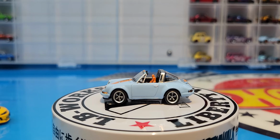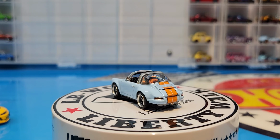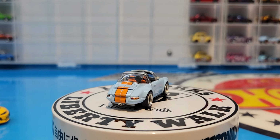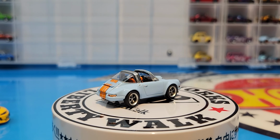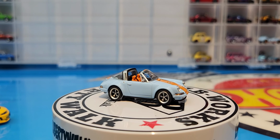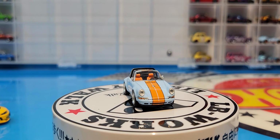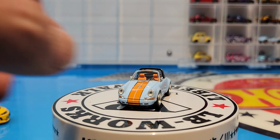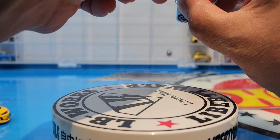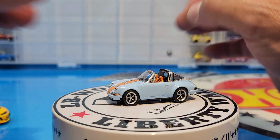It doesn't say Gulf on it, which is great, but you've got the Gulf colors. That looks amazing. Really, really sweet looking. Now, it almost looks like that back engine compartment opens. I could be wrong, but it almost looks like that. Maybe we should take a peek at that. Let's take a peek at this bad boy. Let's see if that opens. Maybe that's a little hidden something that they put on here. No, it doesn't open. Okay.